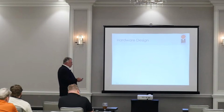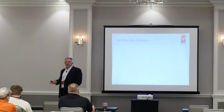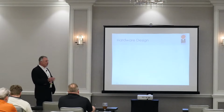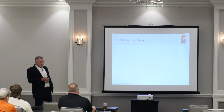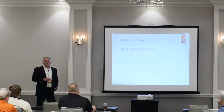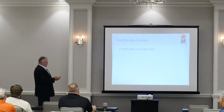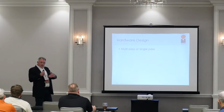So then the last piece is hardware design. That's when you know you've got a head, you know you've got everything that you need except for something to build me a commercialized printer around this thing. You've got to ask yourself, do you want multi-pass or single pass? Single pass means it's only passing underneath that one print head one time. Multiple pass is scanning or rotational.